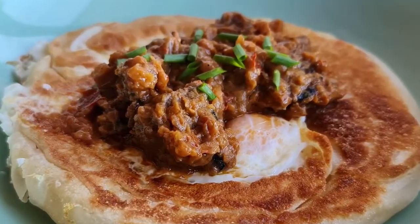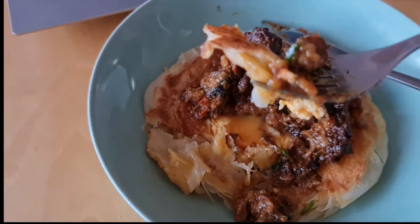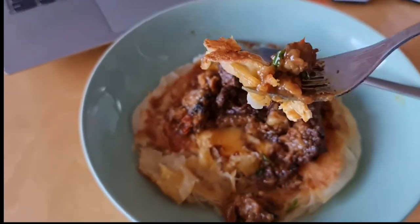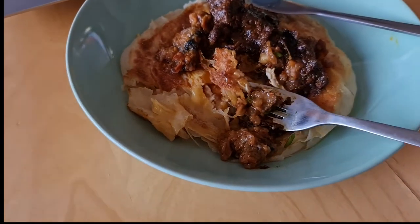I was intrigued by the Roti Canai Sarang Burung, or Bird's Nest Roti Canai, that the JetLag Warriors tried in Kedah, so I decided to make it. Here's my version of Roti Canai Sarang Burung.